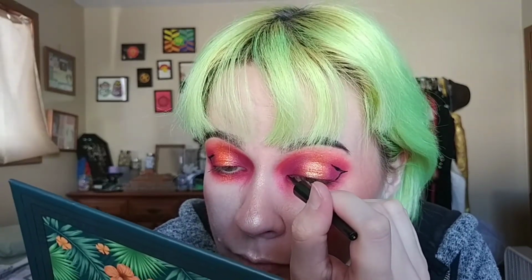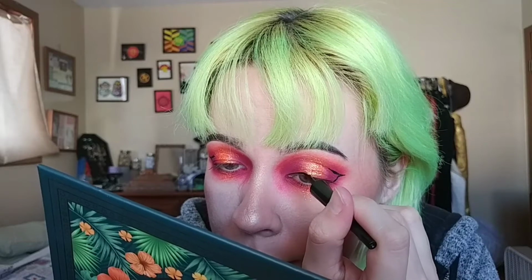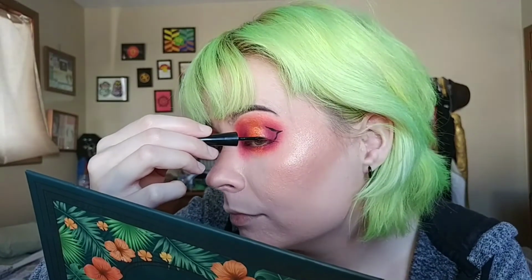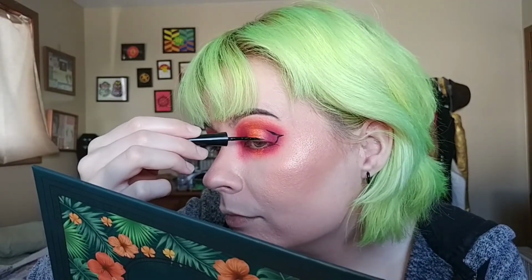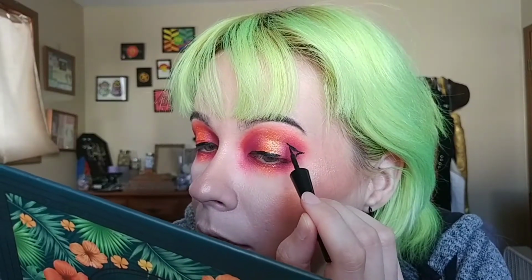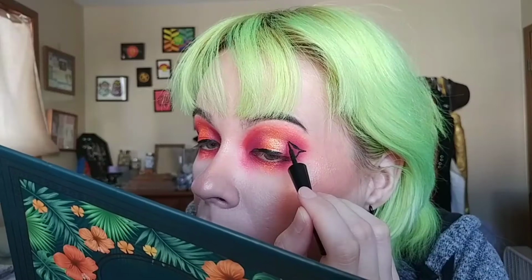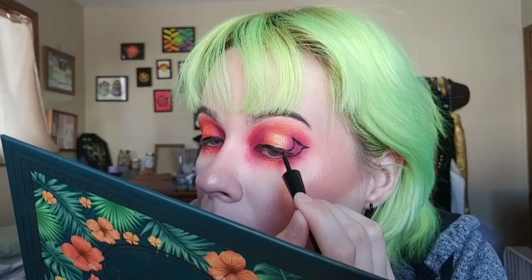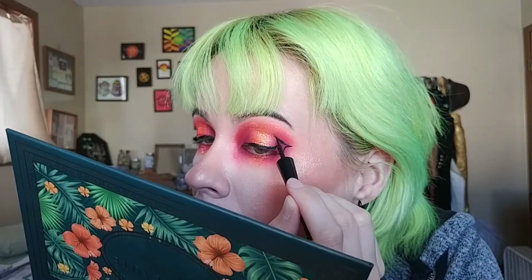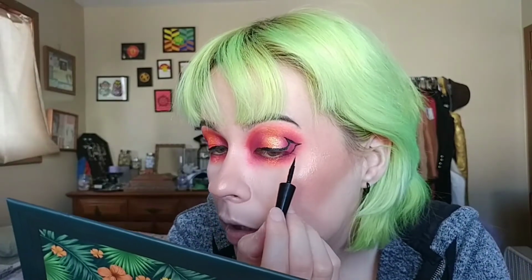Then dip into even more eyeliner, and I'm going to line the upper parts of my eyes. Okay, trying my best not to transfer. What I'm going to do now is take this area and connect it down here, like so. Then I'm going to proceed to fill it all in.